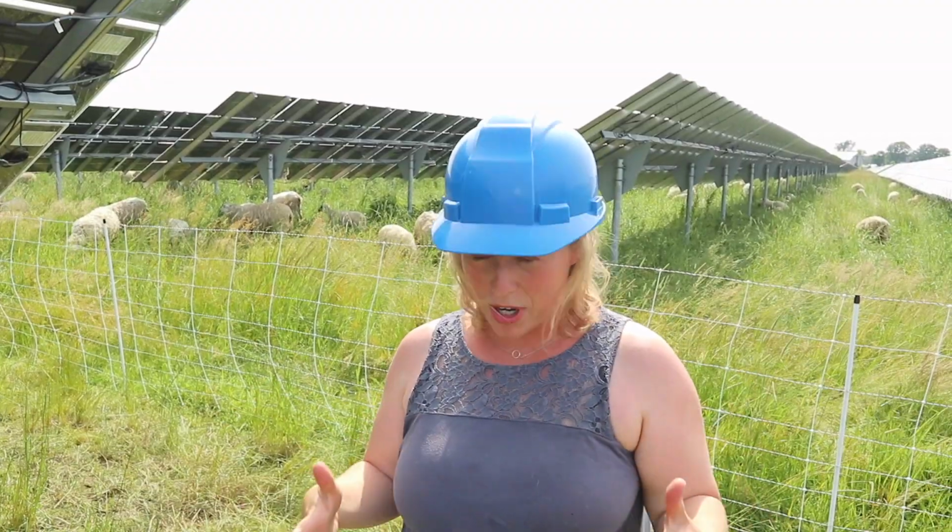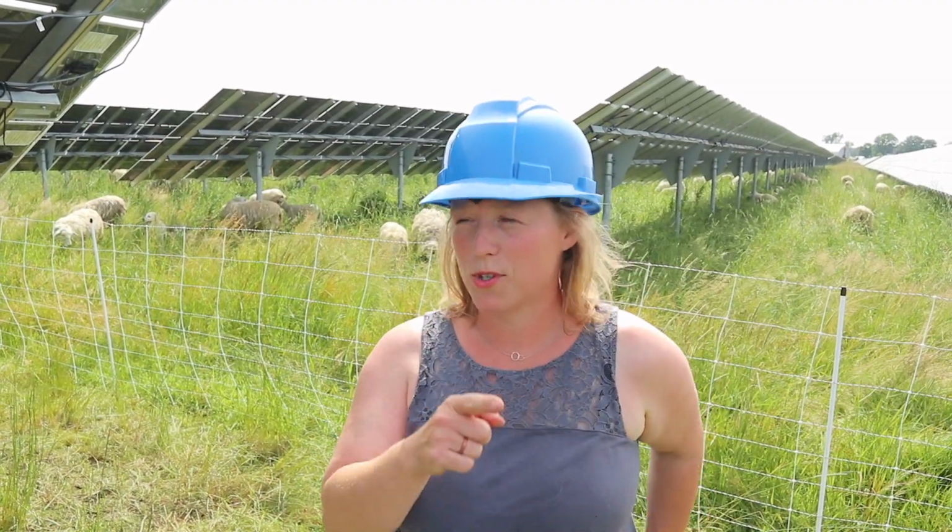We basically bring our sheep in, we built a mobile fencer, because ironically we can't just plug a fencer in. Uh-oh, I have to go soon. Okay. So we're gonna do this fast.